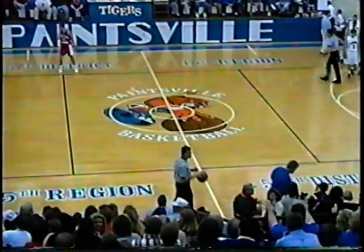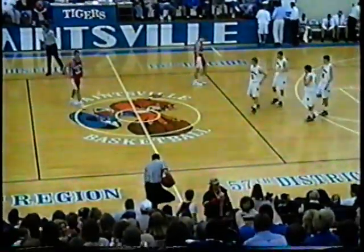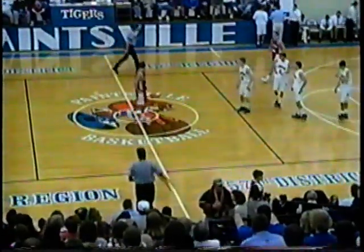Now 13.69%. Sheldon Clark, 2 out of 8, 25%. Tigers 7 rebounds, Sheldon Clark had 3. Paintsville had 1 turnover, Sheldon Clark had 3.